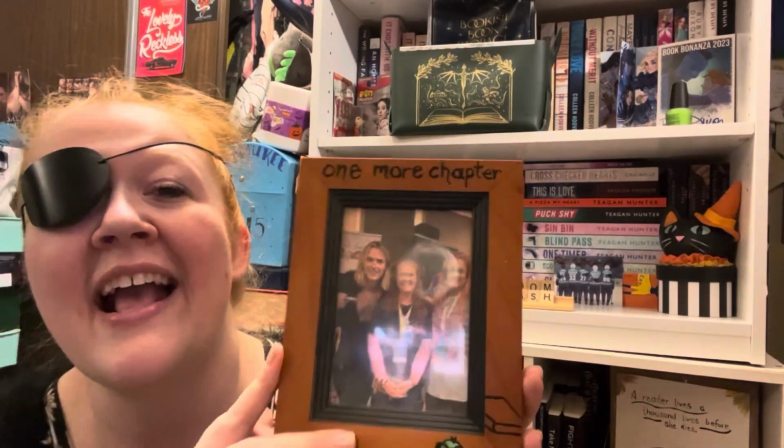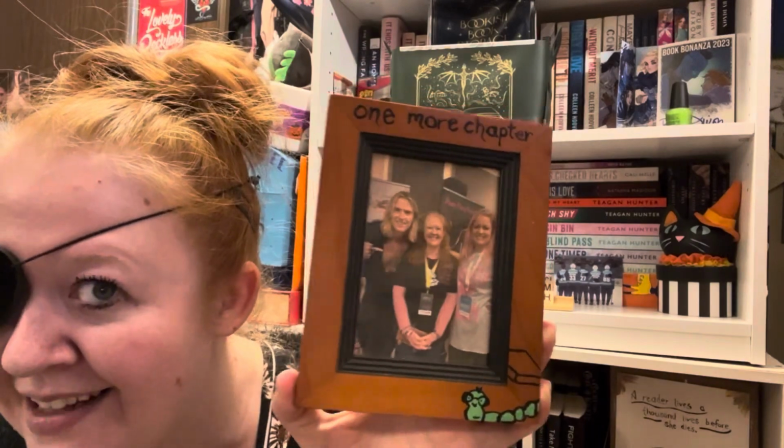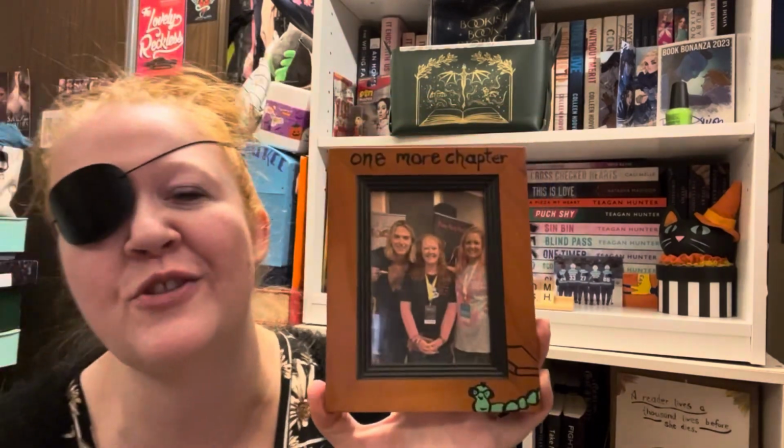Speaking of pictures, another really simple thing you could do is get a picture frame and paint something on it and put a friend's picture in it. This one is just really, really simple.